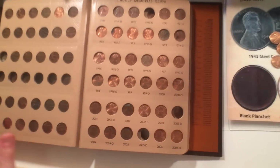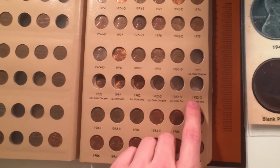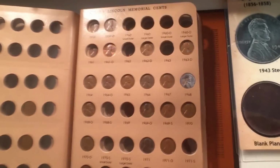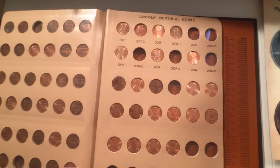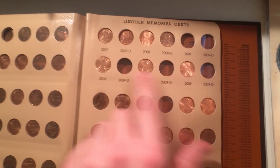So guys, check this out. I wanted to show you this because this just happened. This page is entirely full except for the 1982s, which we will fill up later. We have a huge pile of them right there, but entirely full except for that. And then these other pages are getting really, really close, especially this one. We have just 3 more coins in that one, and then only 1 more coin in here other than the 2009s, which are going to be a little bit harder to find.